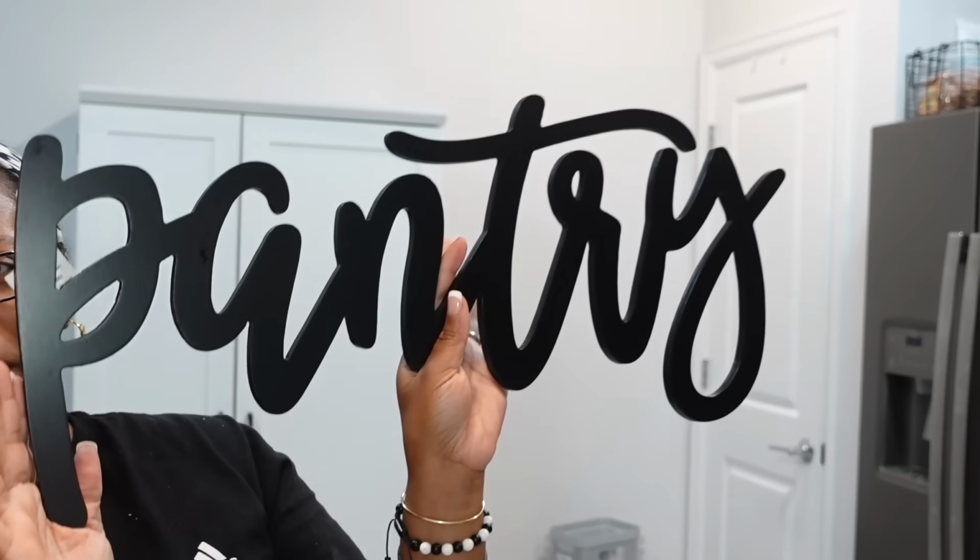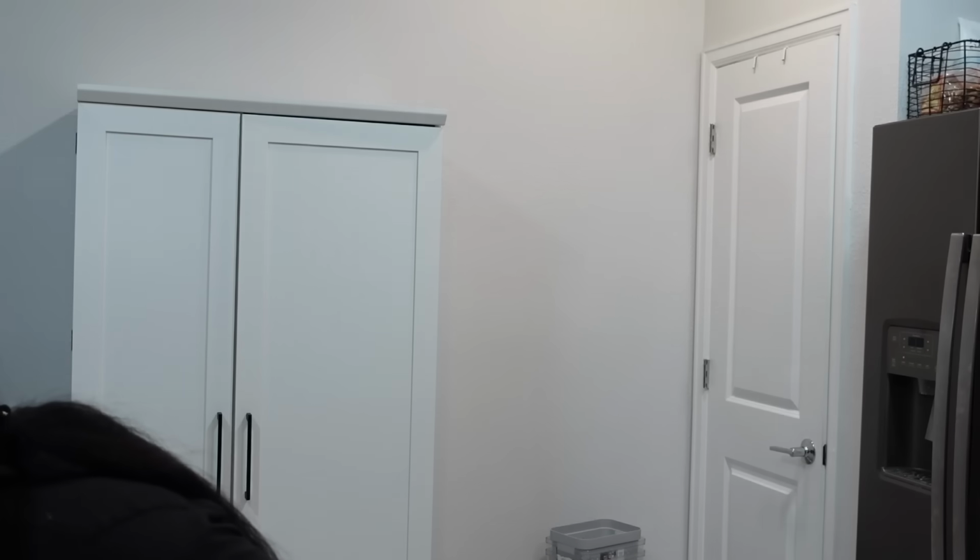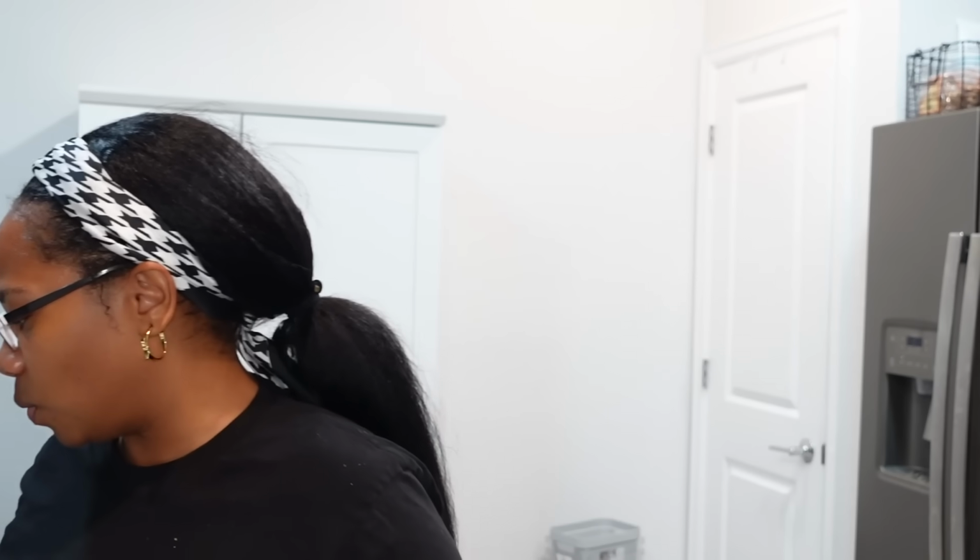And then I got this, it says Pantry. Oh, it's gonna look so cute in here. Finally getting this stuff together. I know I could have gotten it together sooner, but I didn't make it a priority. And that is all I got from Hobby Lobby. Oh, that pantry sign was $17.99, half off. You put them in the freezer? Mm-mm, I put mine in the refrigerator because I'm probably gonna cook them tomorrow.